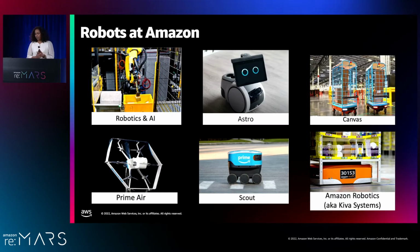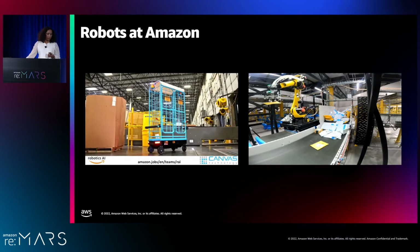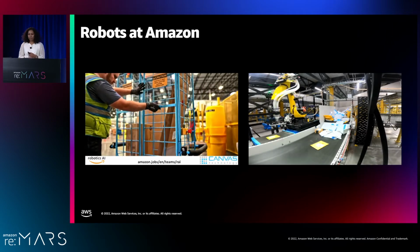So let's get started. Amazon works on a variety of robotic problems. They span across a wide variety of applications, from moving items in warehouses, for example with our Canvas carts or our AR drives, as well as robotics manipulation projects, to improving safety of our associates and customers, as well as improving delivery experience to deliver to our customers, for example with Scout and Primary robots. We're specifically going to talk about robots that operate in warehouses today. Here's a couple of videos of our robots that are in warehouses.